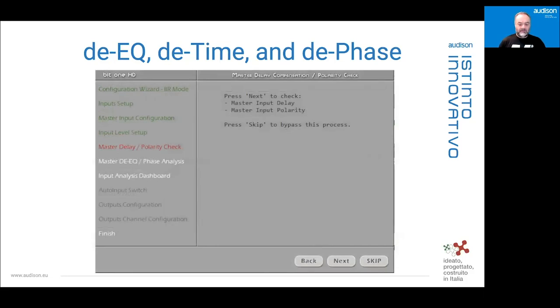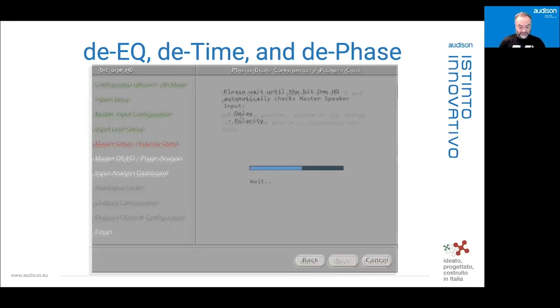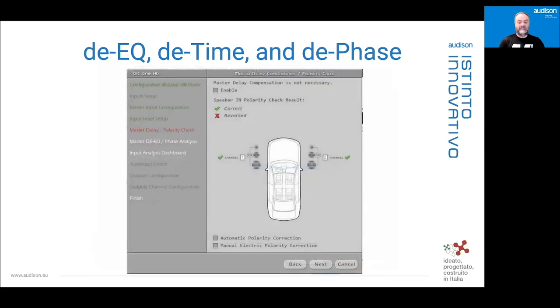Now, once again, we're gonna hit next, and we're gonna test delay and polarity. You have to play track three at this point. The first time I set this up, I kept playing track two. You have to pay attention, play track three. So it didn't take very long. And then it gave me this window.